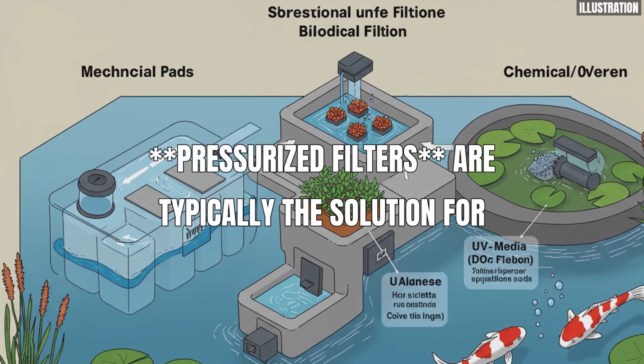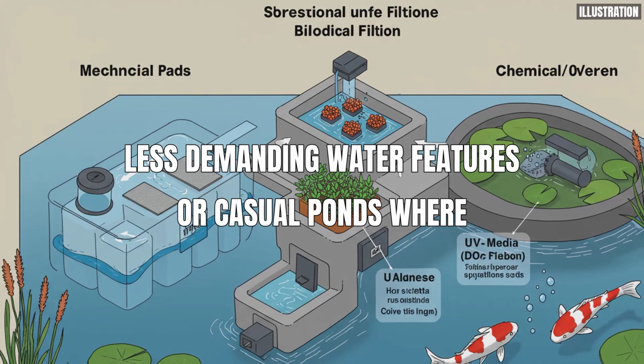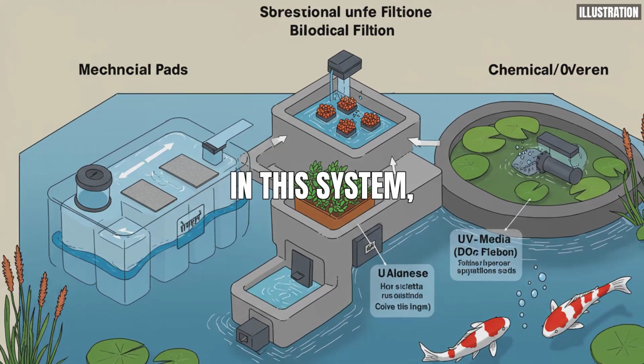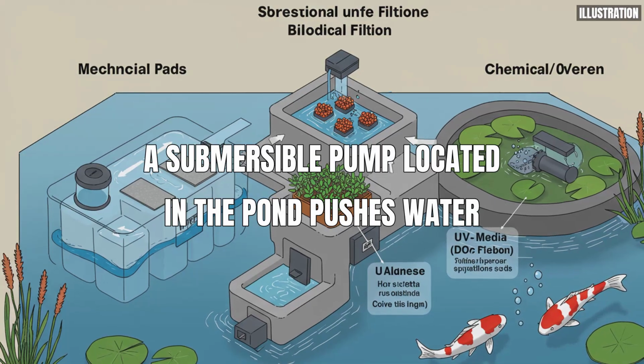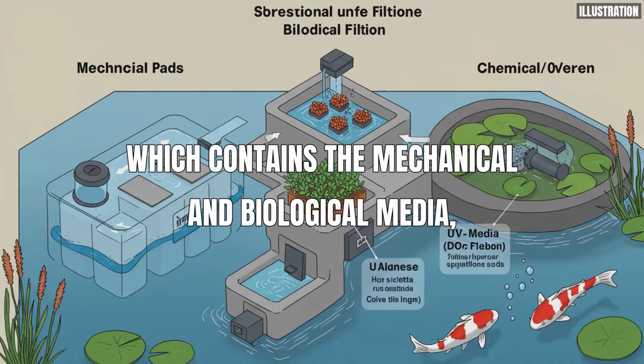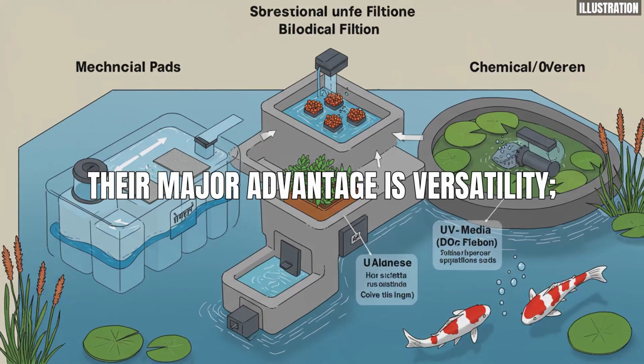Pressurized filters are typically the solution for smaller, less demanding water features or casual ponds where aesthetics and ease of installation are priorities. In this system, a submersible pump located in the pond pushes water through a sealed canister, which contains the mechanical and biological media before returning the clean water to the pond.